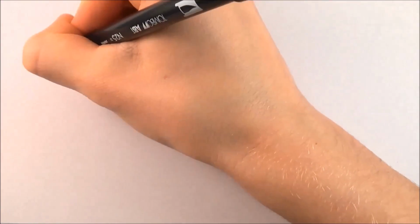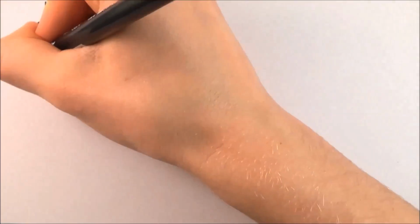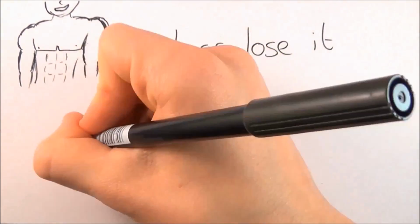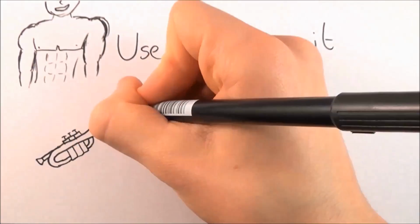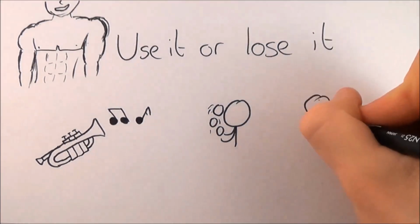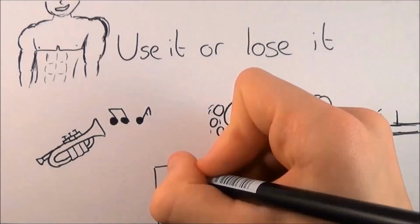Memory is like a muscle, you either use it or you lose it. This is why giving your brain a workout will make you better at processing and remembering information. Doing activities such as playing a musical instrument, juggling, playing ping pong and doing Sudoku.